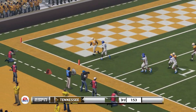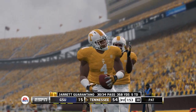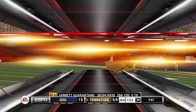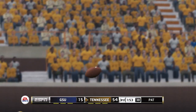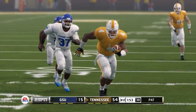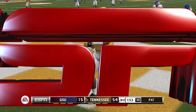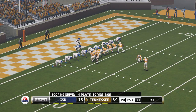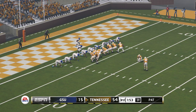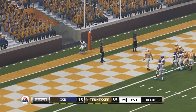Zips it to the tight end. Inside the 10. And he's all the way in for the touchdown. And there's touchdown number 5 for this quarterback. Simply an unbelievable display of passing that we've seen today. He splits the uprights with the extra point.